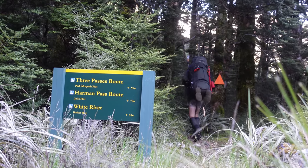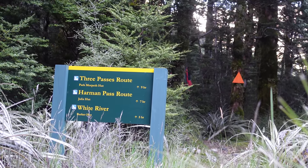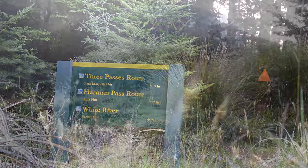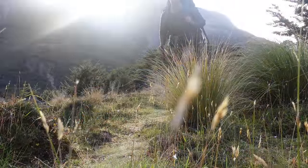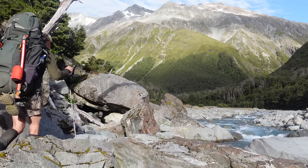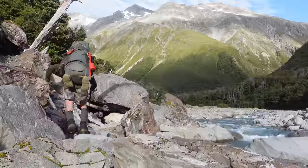So, the route I'm following is called the Three Pass Route. It's quite a popular tramping route that'll lead you from the Arthur's Pass region through to the west coast. As the name suggests, it takes you through three alpine passes to scoot your way through the main divide and get some serious views along the way.